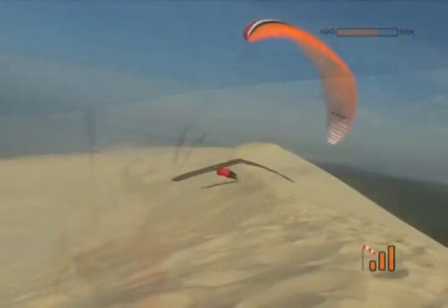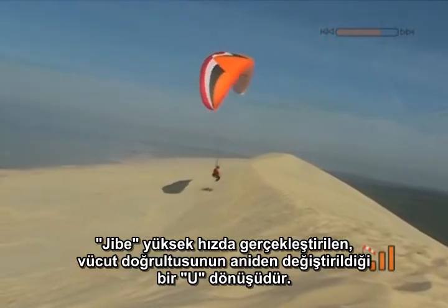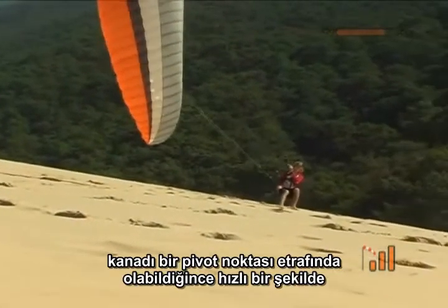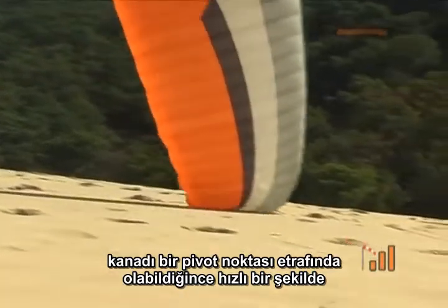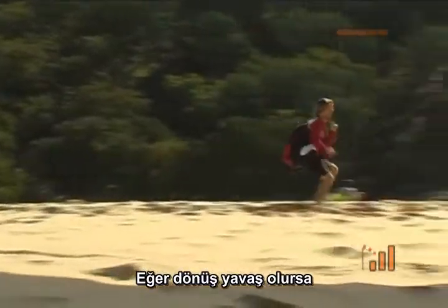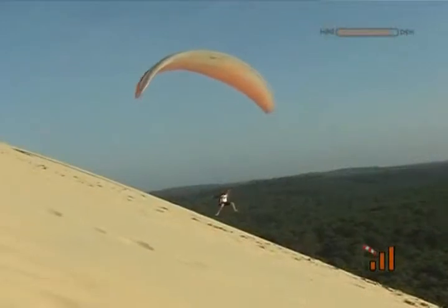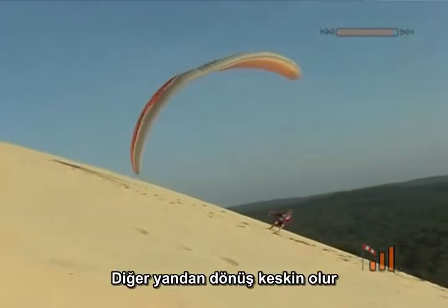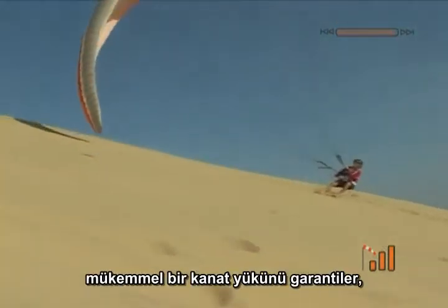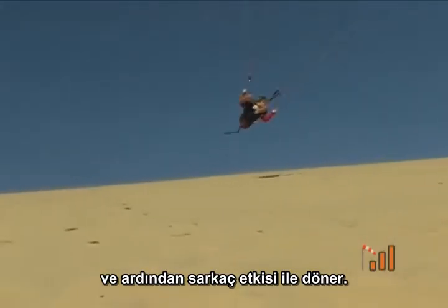The jibe is a U-turn carried out using high speed combined with a sudden reverse of direction. The controlling input and transfer of weight must be regulated to make the wing pivot through 180 degrees as fast as possible. If the turn is slow or the radius too long, you will detach yourself from the slope and take off. On the other hand, if the turn is sharp and the pilot continues moving while the wing begins to turn, he will ensure a perfect loading on the wing. He is then returned by the pendular effect.